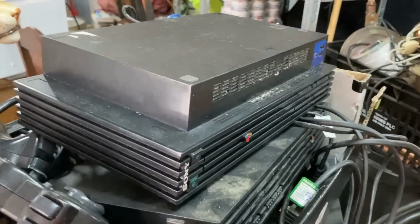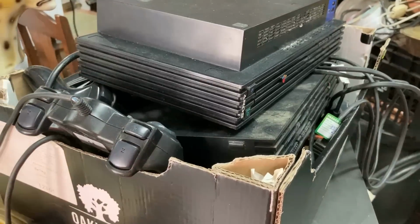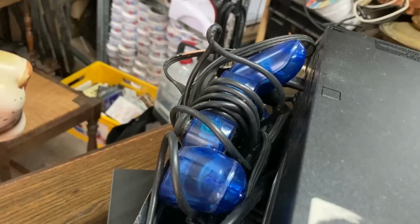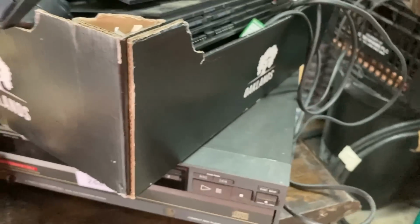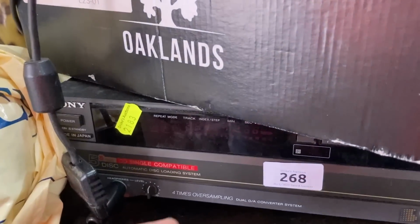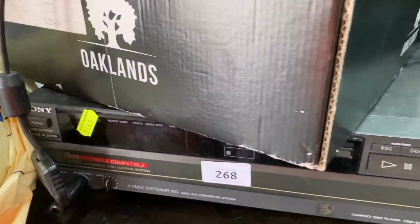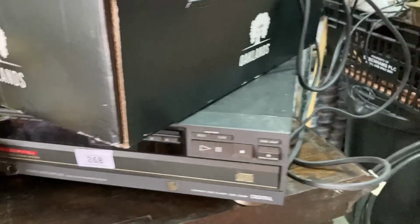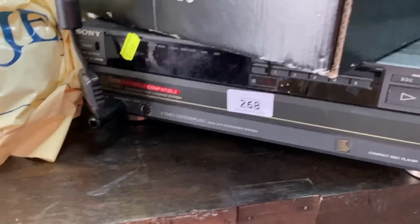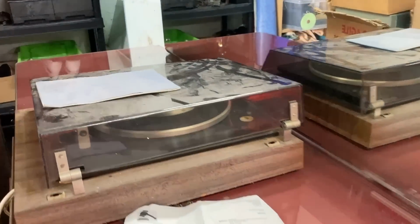Then we got 2 fat PS2s. I very much doubt they're working, but even broken I should get £20 each and maybe a tenner each on the controllers. That's a Sony 5-disc CD player. I think that might go with, oh no. So yeah, let's just say 50 quid for that if it works. A 5-disc one, they go for more money.